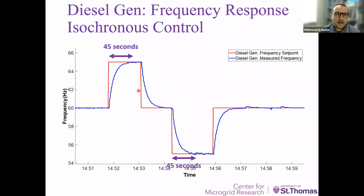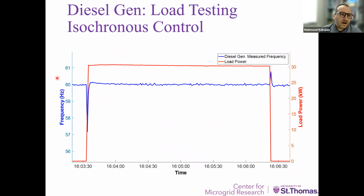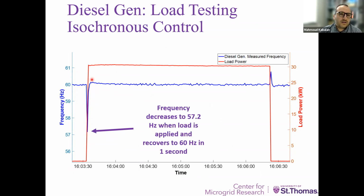Now let's look at what happens when I load the generator in isochronous control. The y-axis on this side is frequency in hertz, and the y-axis on the other side is load power in kilowatts. I'm loading up the generator here, stepping up the load from 0 to about 30, and you can see the frequency dips down to about 57.2. Then it very quickly recovers, in less than a second, because we are in isochronous control. So it's pretty fast. When I release the load, the frequency jumps up a bit and goes back to 60, which is what we expect. So in isochronous control, that Woodward is doing its best to stay at 60 hertz at all times.